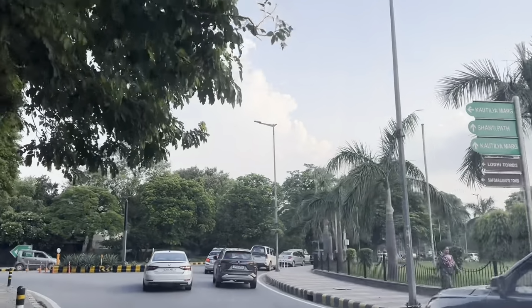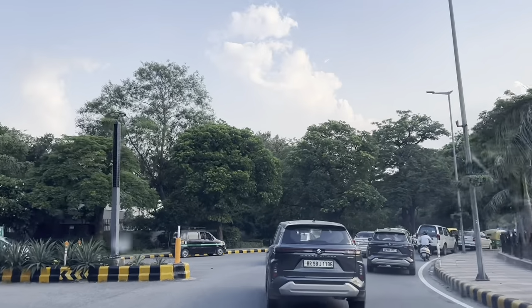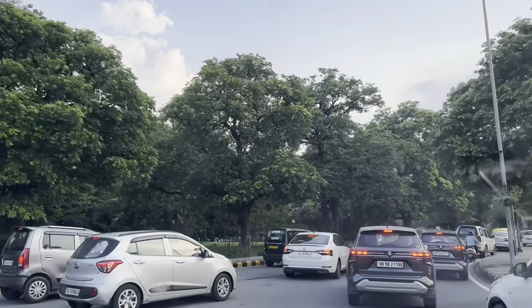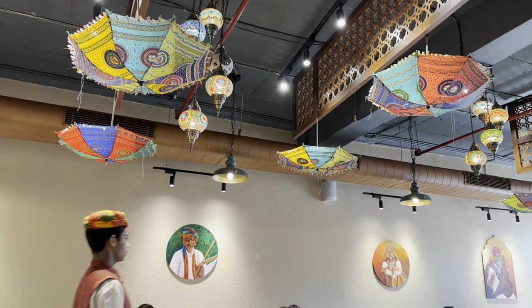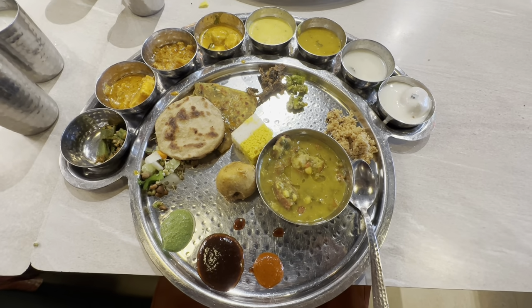As we move to our next destination, I can't help but feel inspired by the energy and significance that Parliament holds. We are now having a full Rajasthani thali for lunch.